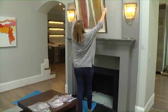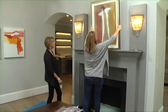Another good friend of mine is Ann Nielsen. She's a wonderful artist, and she has been so gracious to agree to provide all of the art for the house. She's here with one of her paintings. You're going to really like her. Come on. Oh, it's beautiful, Anne. Thank you.